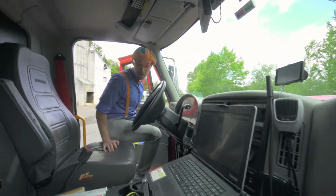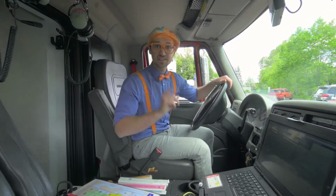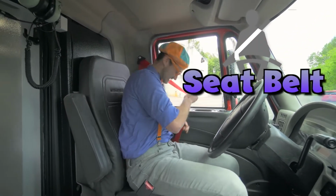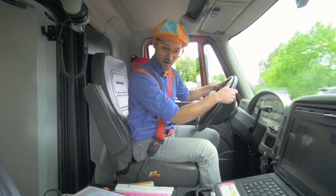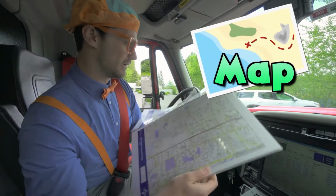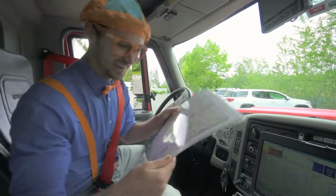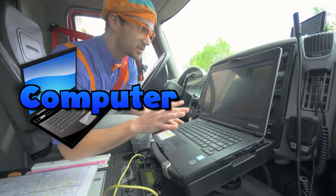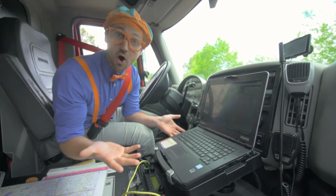Whoa, now we're inside the ambulance. All right, let's shut the door. First things first, safety first. Let's put on our seatbelt. All right. Here it is. All right, now we're ready. Whoa, what's this? It looks like a giant map. Whoa, you can use this so then you can see where you're gonna go. Right there. All right. Whoa, a computer? Whoa. This tells you where you're gonna go, like the address, the information, all about the call that you're doing.